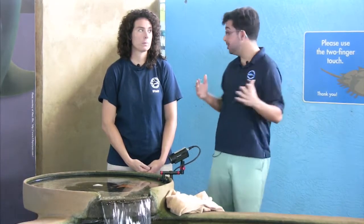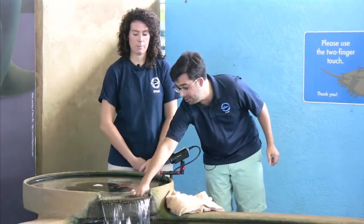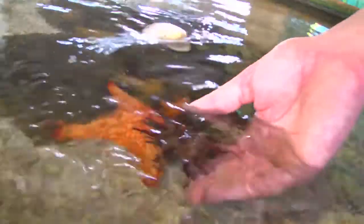All right, so the last question I think we have time for is talking about sea urchins. So we actually have one right here. So Greer, can you tell us a little bit more about this guy?